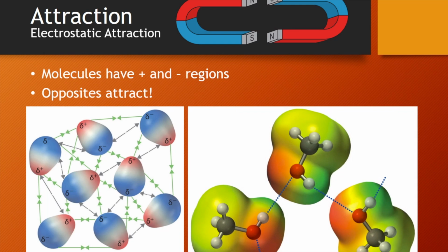If we look at real molecules here, the red regions represent negative areas of the molecule. The green regions represent positive. And as you can see, green is attracted to red. Opposites attract.